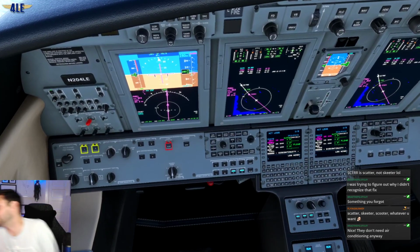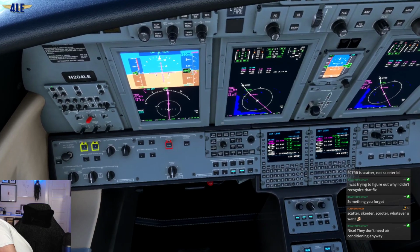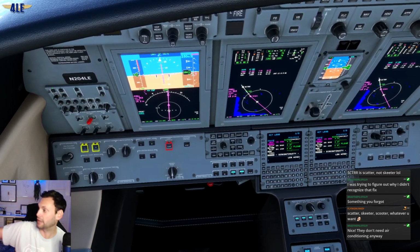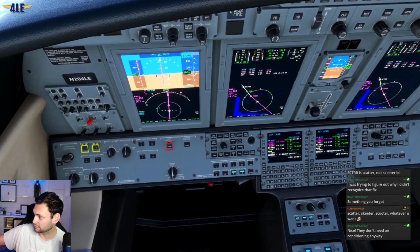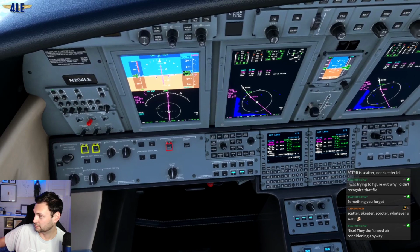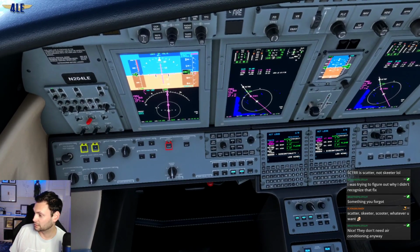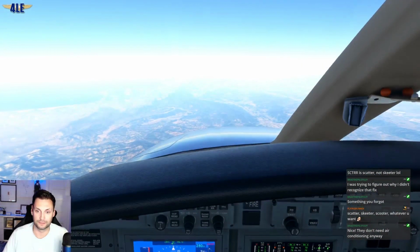What task are you trying to close? I would just save whatever you can. Well, you're trying to end the task, so just restart the computer. They don't need air conditioning anyway. Problem solved. It's going to be a full route. Let me know when you're ready.